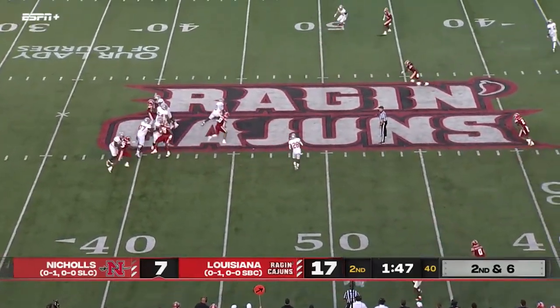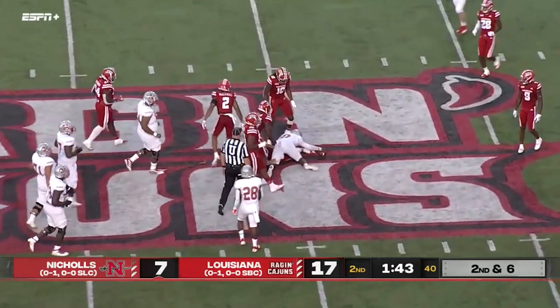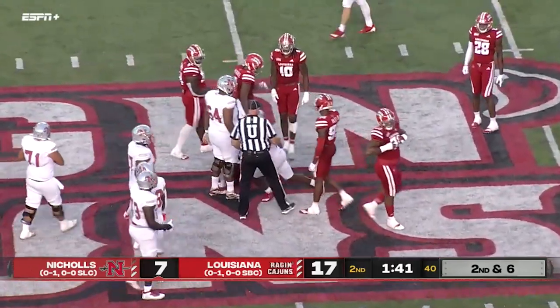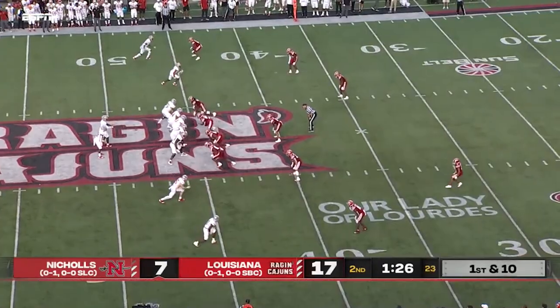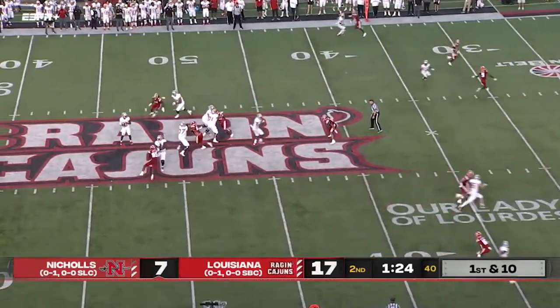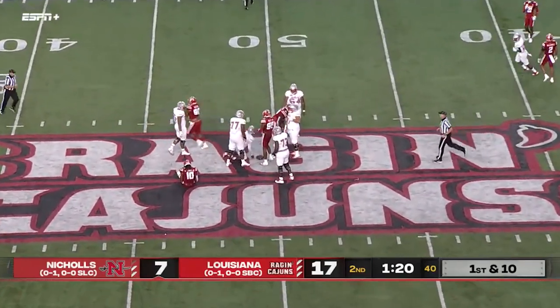And again, under some pressure, again, he finds a seam up the middle. And he'll stretch forward, and again, he'll get that first down by about 1 or 2 yards. Scott takes off real quickly. First and 10. Scott is this time under some pressure, and he will go down in the backfield.